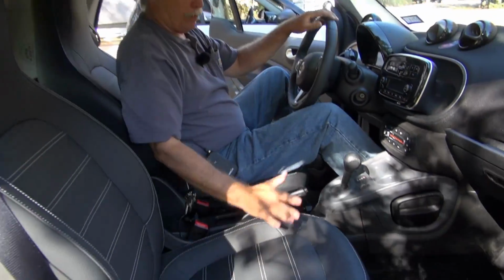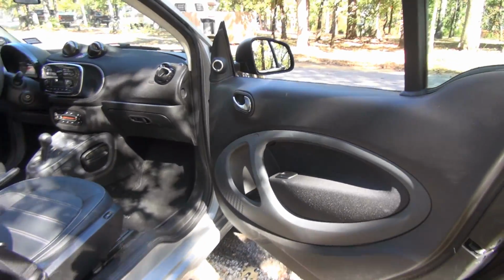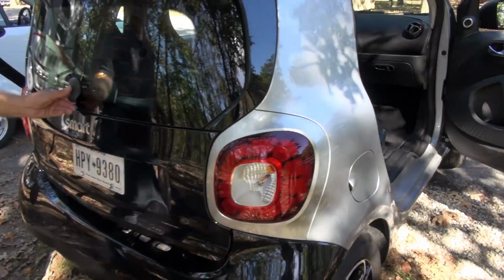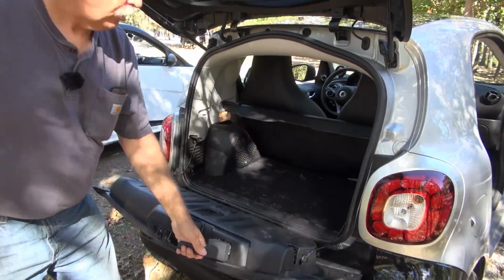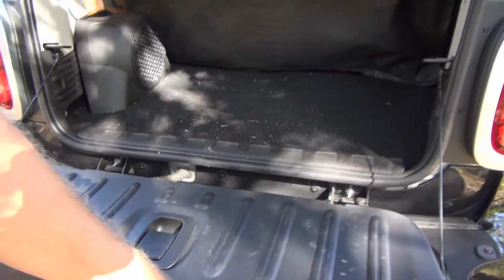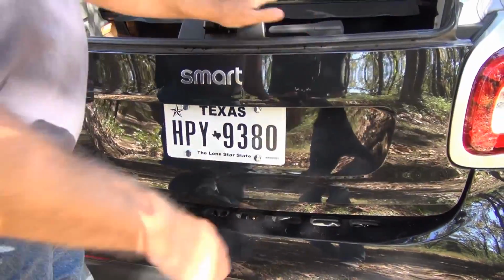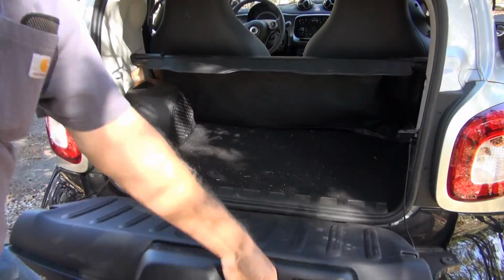Let's go to the back and we'll take a look at the back. Now the back of this one, you can see the tailgate is quite a bit different. There's a handle. It's very easy to use. You no longer have to grab it on both sides to open it. I can just lift it up like this.